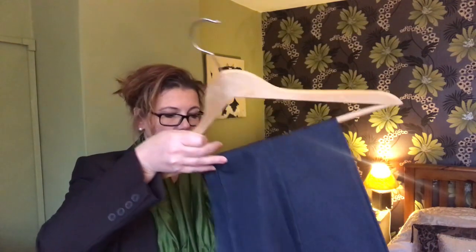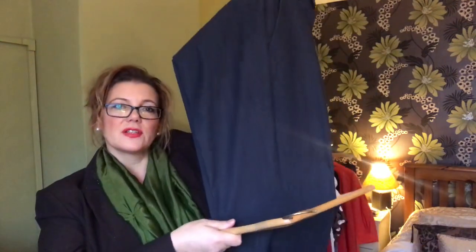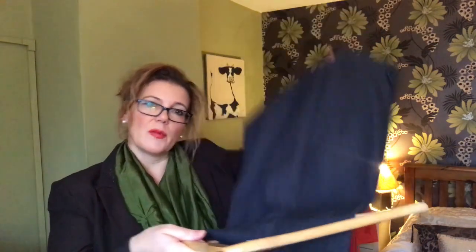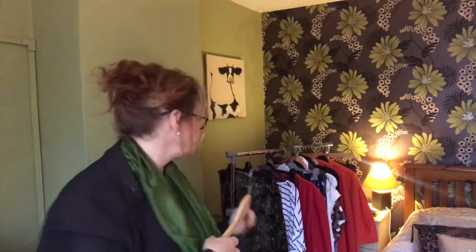The boot cut is an example of a jean shape that will flatter you because, again, they're cut more generously on the thighs, go in slightly at the knee and go out again. But as a general rule, if you're looking for trousers and you are a pear shape, aim for the straight leg. That will give you the most drape and the easiest flow.